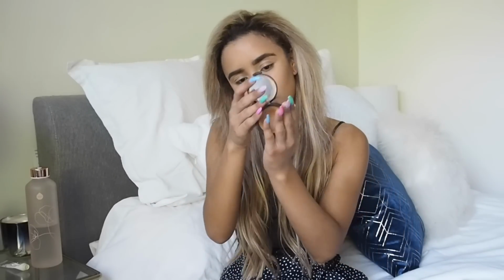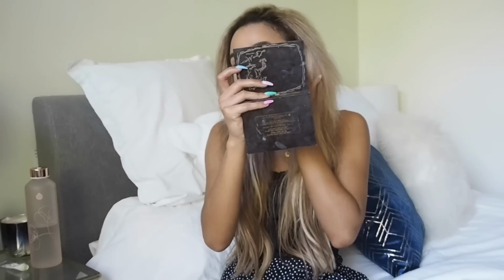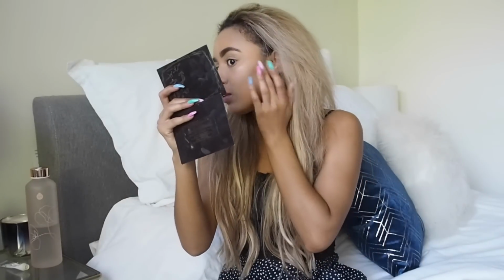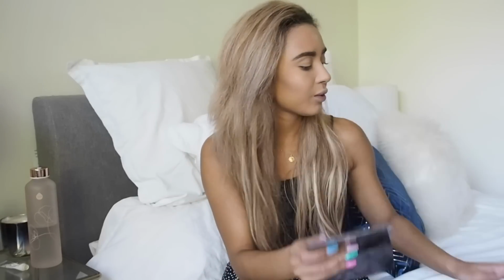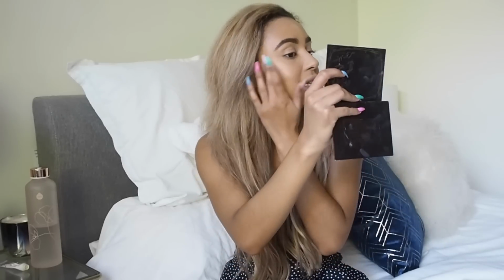And there you go. And then after that, I use this, which is the Becca, I have no idea, Shimmering Skin Perfector in Opal. And on my cream highlight, I find that this powder makes my skin quite dry. So if I just put powder highlight straight on top, it just doesn't blend properly. So I like to put a little bit of cream on, although you're not really meant to do cream powder. I like to put a little bit of cream highlighter on just so that the powder highlighter blends a little bit better. So that's that.